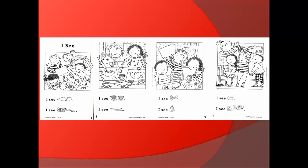You want to read it with me this time? All right. I was hoping you would say so. Even if you said you didn't want to, go ahead and read this with me, okay? I see paper. I see crayons. I can't hear you. I see paint. I see paintbrushes. Keep going. I see scissors. I see glue. I see tape. I see pictures. Look at you.